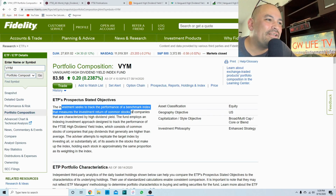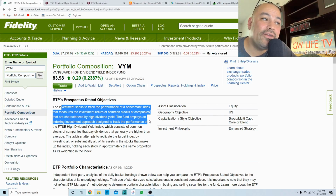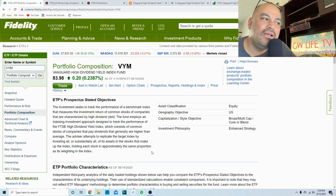This investment seeks to track the performance of a benchmark index that measures the investment return of common stocks of companies that are characterized by high dividend yield. The fund employs an indexing investment approach designed to track the performance of the FTSE High Dividend Yield Index, which consists of common stocks of companies that pay dividends that generally are higher than average. The advisor attempts to replicate the target index by investing all or substantially all of its assets in the stocks that make up the index, holding each stock in approximately the same proportion as its weighting in the index.